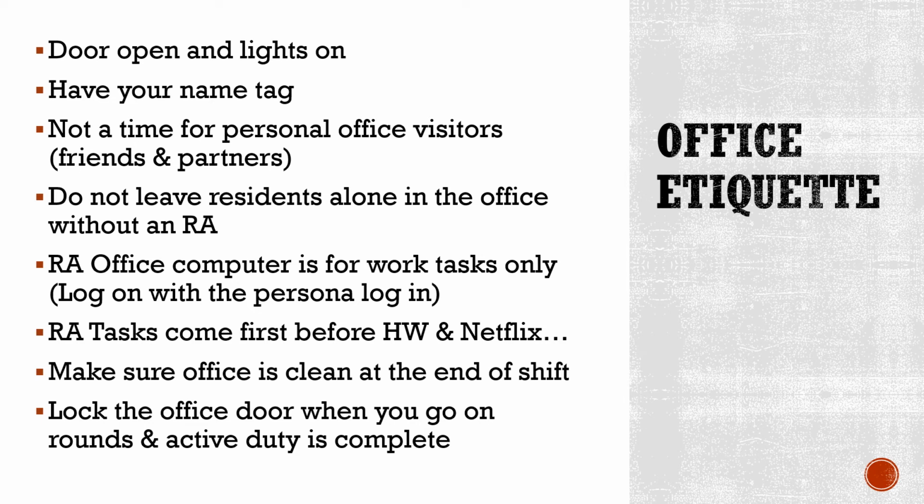RA office computers have limited memory and capacity for information, and they are a bit old. Please do not use any of them for anything outside of residence life work. Don't use Netflix or homework on the computer, but feel free to log in using your Persona account if you need to. Make sure you complete your RA task list before doing homework or watching videos.